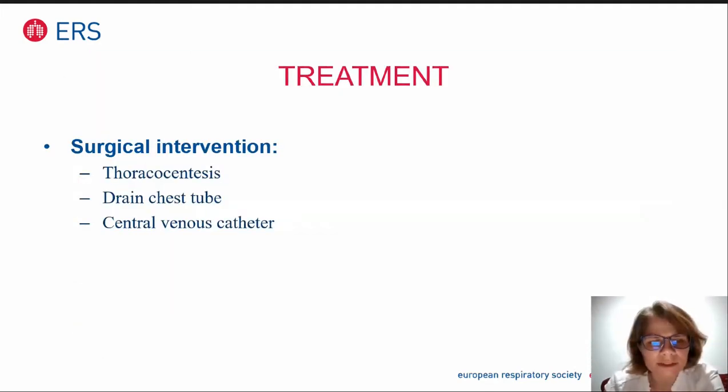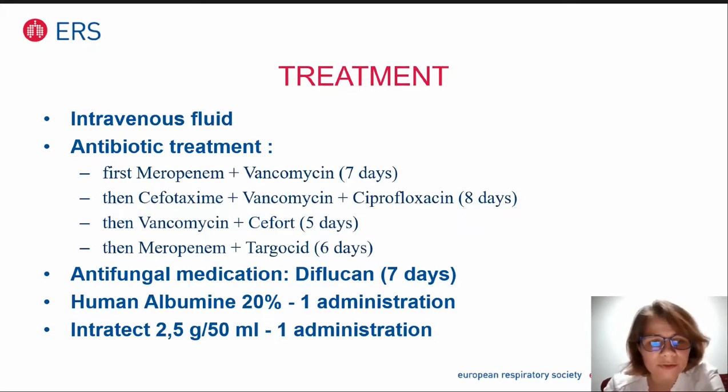The surgical team did a thoracocentesis, inserted a chest drain tube, and a central venous catheter. The medical treatment is with antibiotics, antifungal medication, human albumin, and Intratect, 1 administration each.